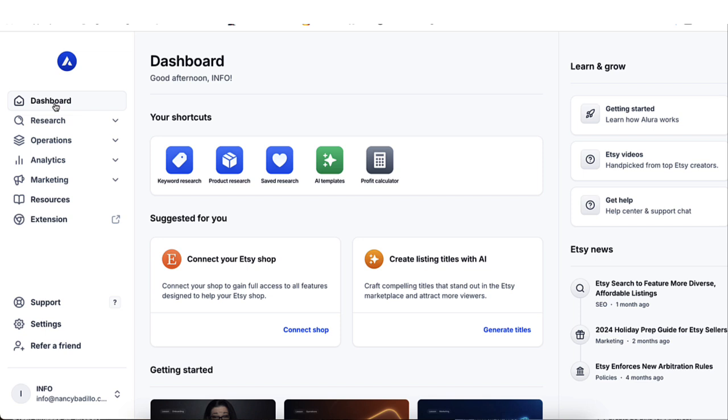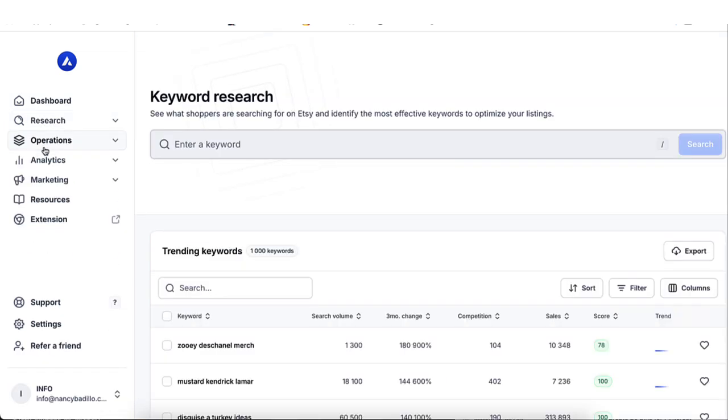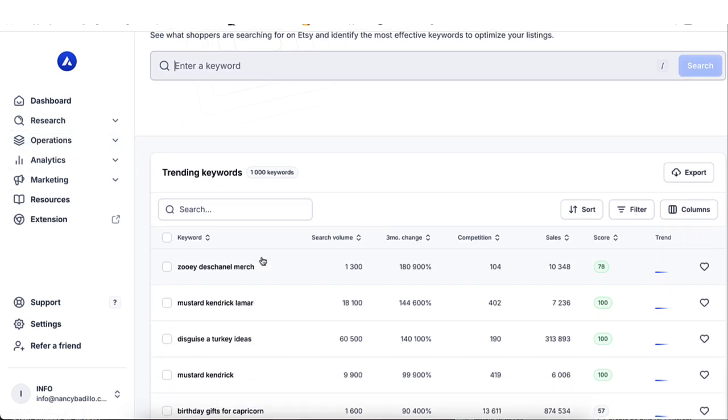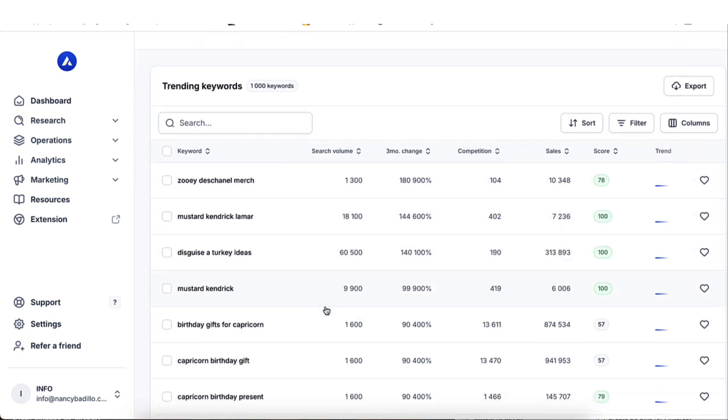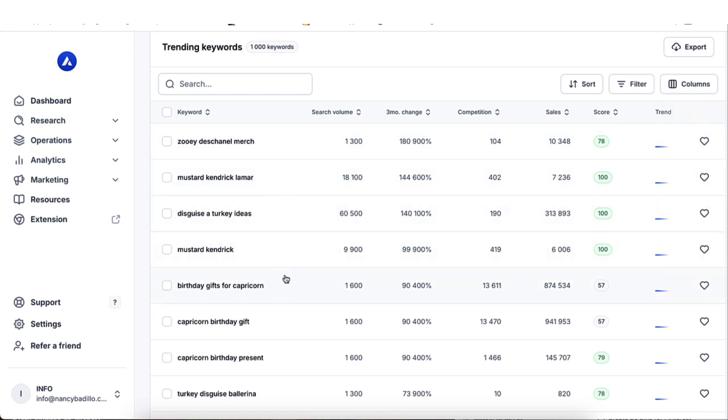And the first thing you want to do is log into your account or create an account if you don't have one. Now, once you are inside the account, you're going to go to research and you're going to click on the first one, keywords. Now, these are trending keywords. It's going to give you up to 1,000 keywords. And how you're going to be using this is that you're going to be looking at what's actually trending at the moment. And are any of these ideas relevant to the products and services that I already sell? So that's how you want to use it.